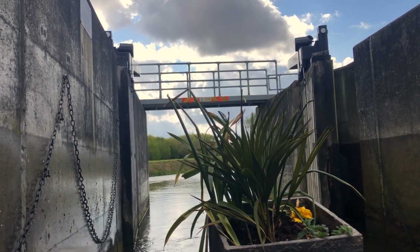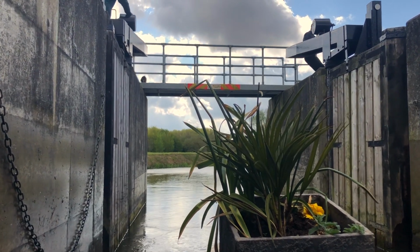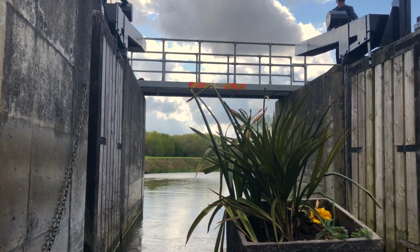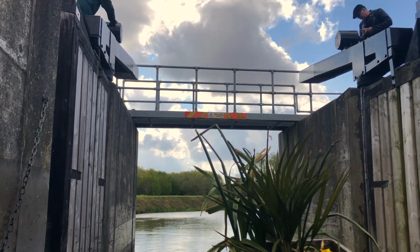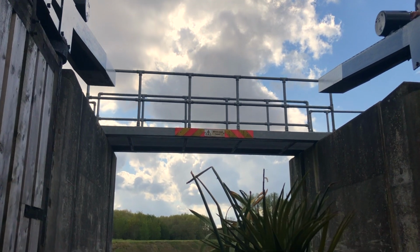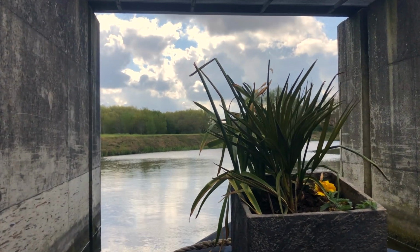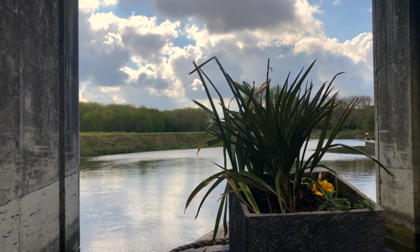Now our plans are to head towards Cambridge first, stopping at some places along the way, and then spend the summer taking a slow journey to explore the entire network and all of its tributaries, the River Little Ouse, the River Great Ouse, and just spending a lot of time here and getting to know it. So I hope you'll join us on that.